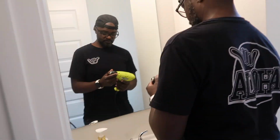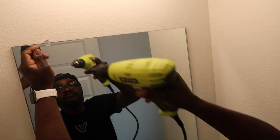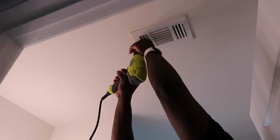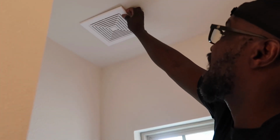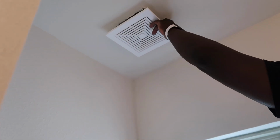Okay, so let's prepare the room. Coming down is a mirror. We are also gonna be removing the light fixtures. I wish we were replacing them, but not at this point. We also brought down the shelving and removed the vent covers. Pretty much we just removed everything that was on the ceilings and on the walls so that we can have a blank canvas.